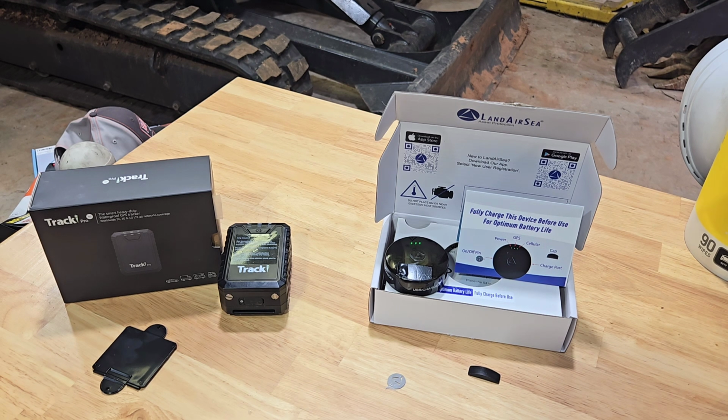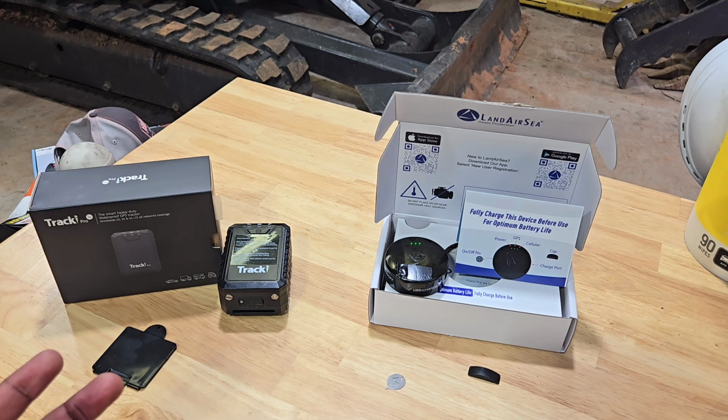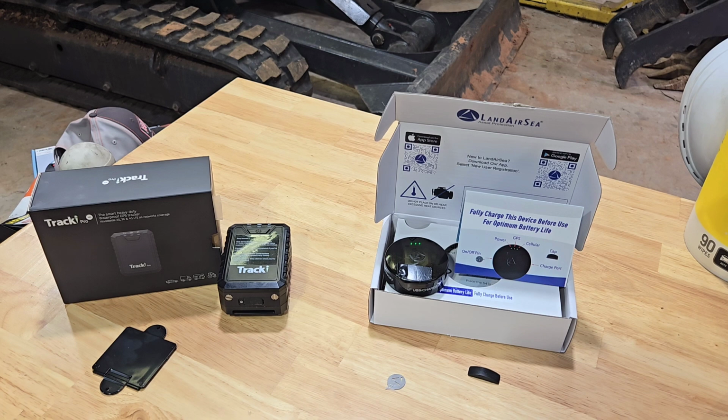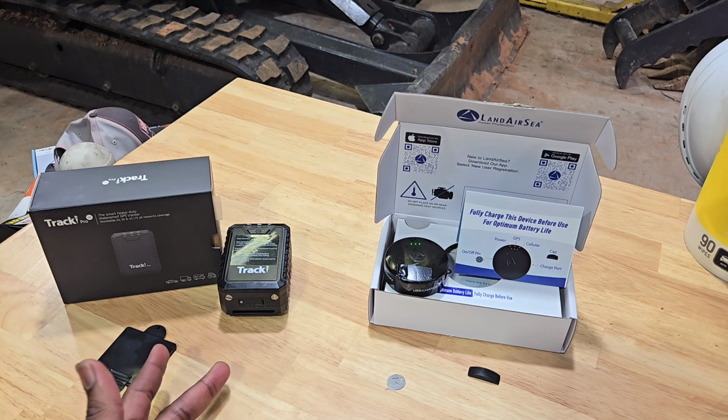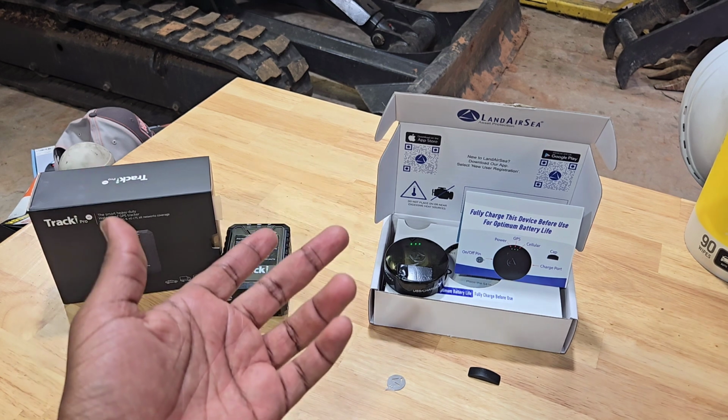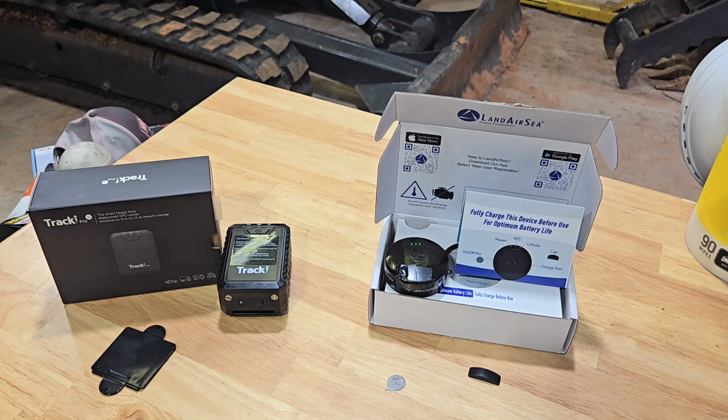I figure it'll be good if I have to leave my trailer somewhere overnight, or if I'm staying at a hotel, I want to be able to not worry about somebody just taking the trailer from the parking lot. It's also good if I leave it parked at a job site. It's easier for the police to help you if you have something on a map showing where it's at.